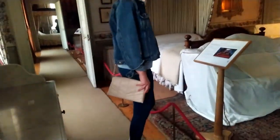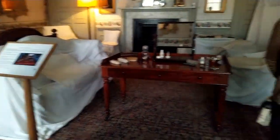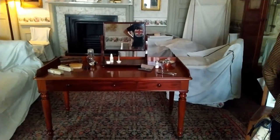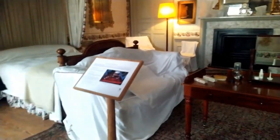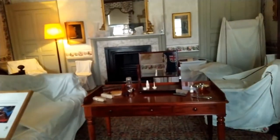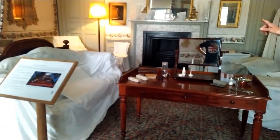How many bedrooms do they have? Well, it's a big house with a big family. Very big. So, is that the master bedroom? Well, this was the bedroom that was used by the last squire's parents. And this one probably for children, and then the rest. And those doors lead to another bedroom or something like that? No, that leads out into the corridor.